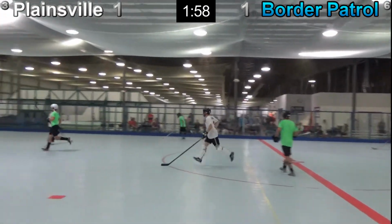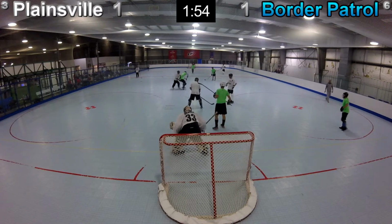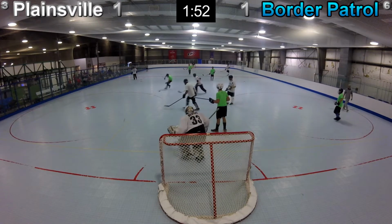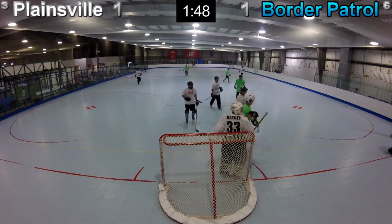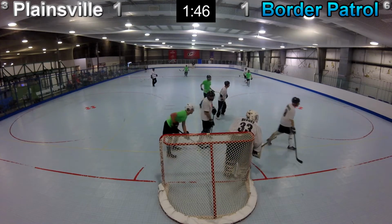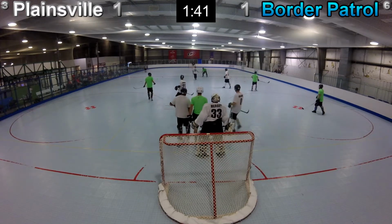Bodhi, back the other way. Bodhi, trying to protect the ball. Now we'll reverse, reverses again, tries a shot, it's tipped away. To the corner to Hunsinger. Centers up, couldn't find his man, back to Beasley.